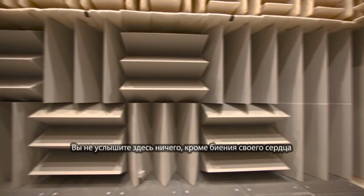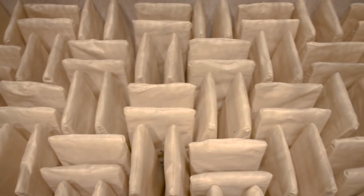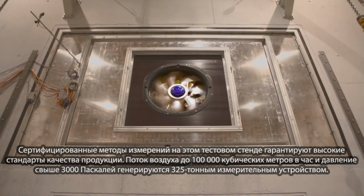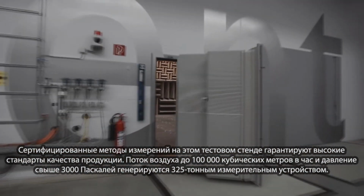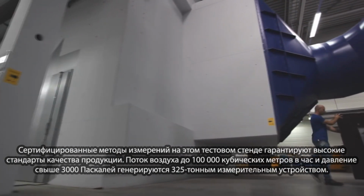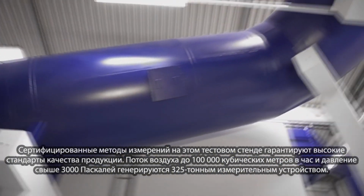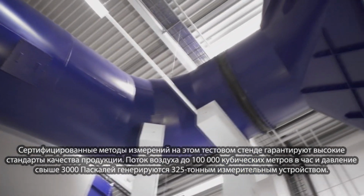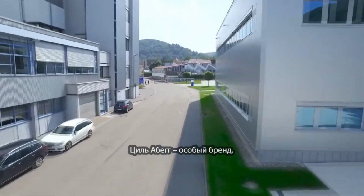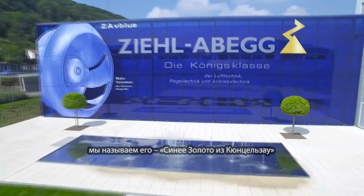You can only hear your own heart pounding here. The test stand methods are certified and assure the highest quality standards. Volume flow of up to 100,000 cubic meters of air per hour and pressure of over 3,000 Pascal is generated with a 325-ton measurement unit. Ziehl Abegg, a special brand. We call it Blue Gold from Kunzelsau.